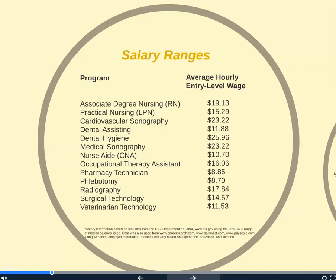Next, we see average salary ranges for these programs. This is an average hourly entry-level wage. You may or may not receive this amount that is quoted on this slide. Your actual hourly rate will depend on the agency or healthcare system where you are employed.